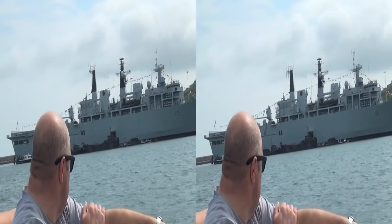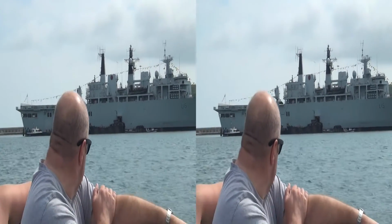Landing craft and a couple of larger ones there. Police RIBs and all kinds of things.